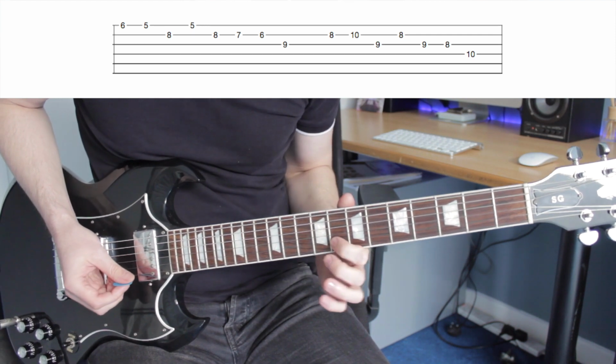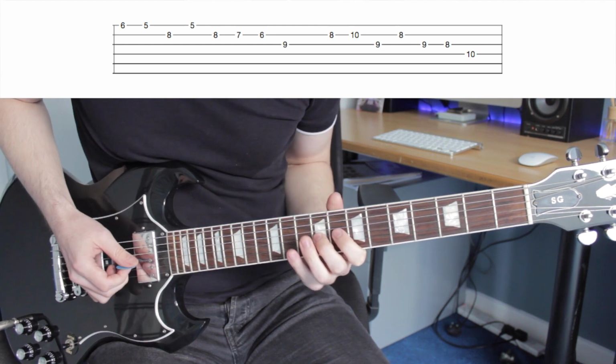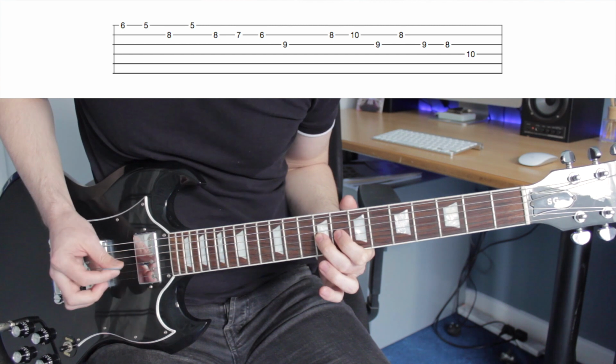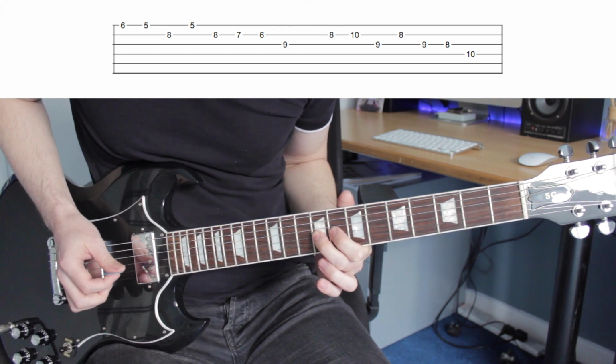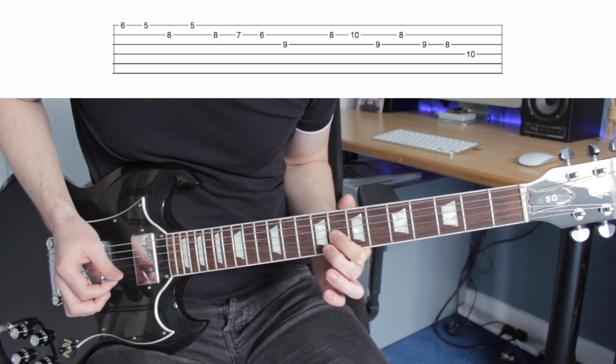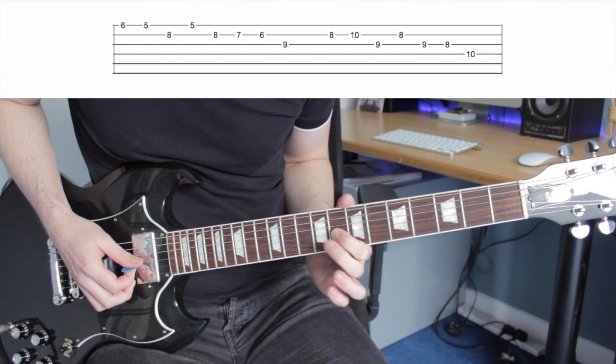So after you've played that, we're going to grab the 9th fret of the 3rd string for this cool little lick that I like in itself. So I'm going to grab the 9th fret with a down pick. And then I'm going to do a pull off to the 8th fret, like that. But when I pull off to that note, I'm going to bend it slightly to get this.